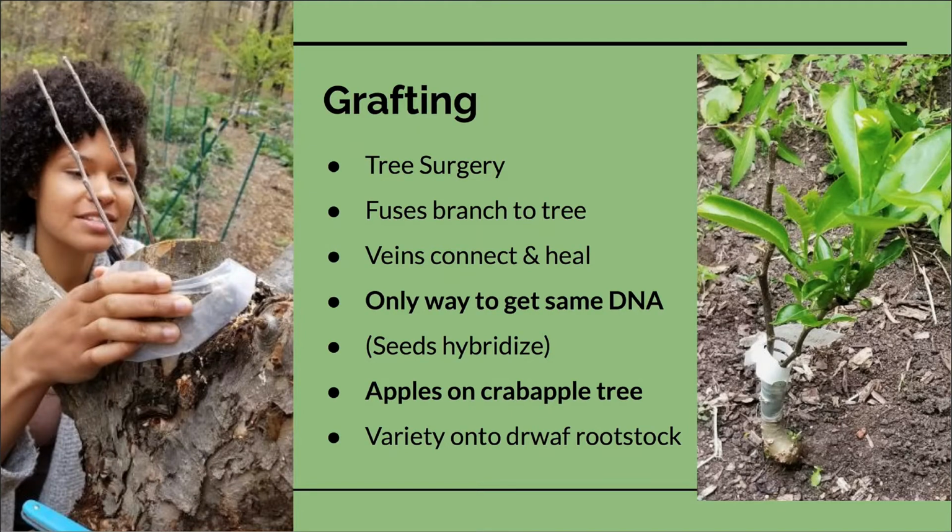We would have multiple different types of apples on the tree, like green apples or Granny Smith, yellow and red. We even have some red-fleshed apple scions that we planted. So hopefully in a few years, we'll actually get some apples that we get to eat from our crabapple trees.